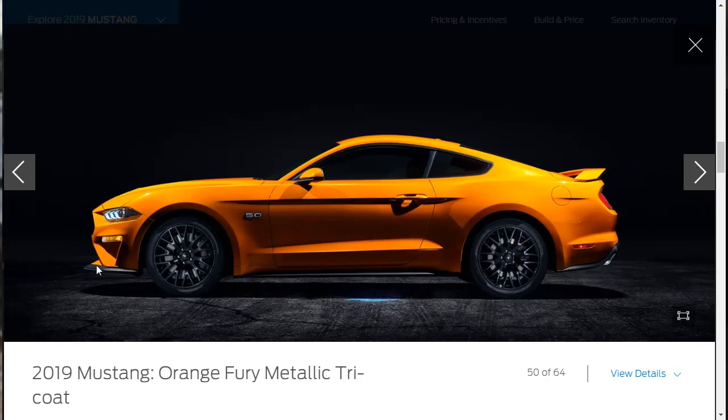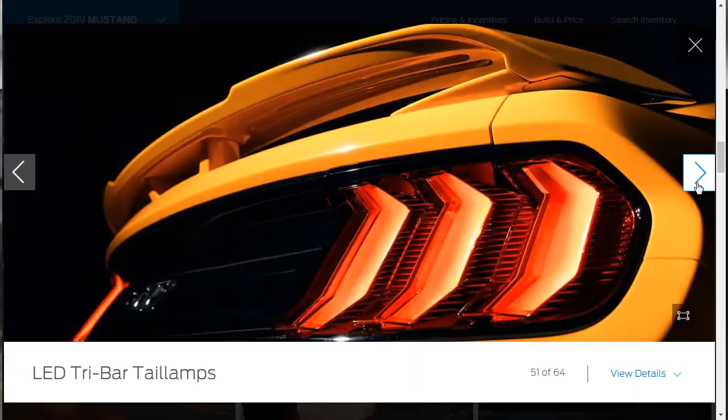Look at the splitter on the front of this thing, though. You've got to be careful on that when you're pulling up for parking and stuff like that. I bet you can really scratch the heck out of that bad boy. But yeah, let's move on. There's a few other photos.